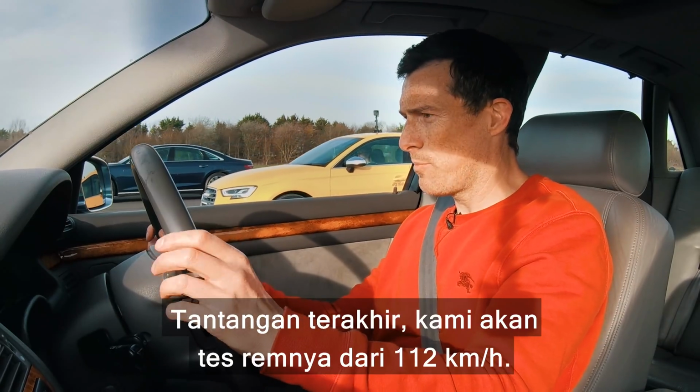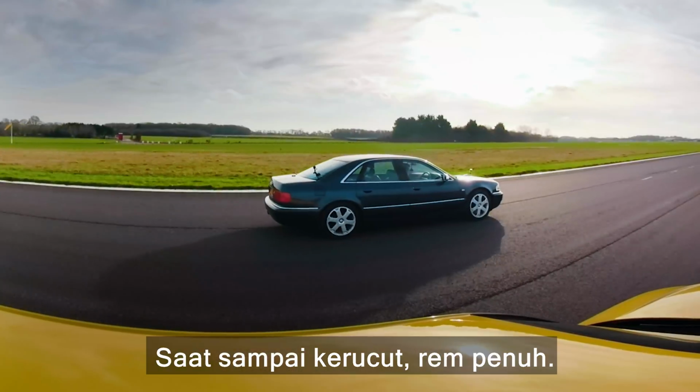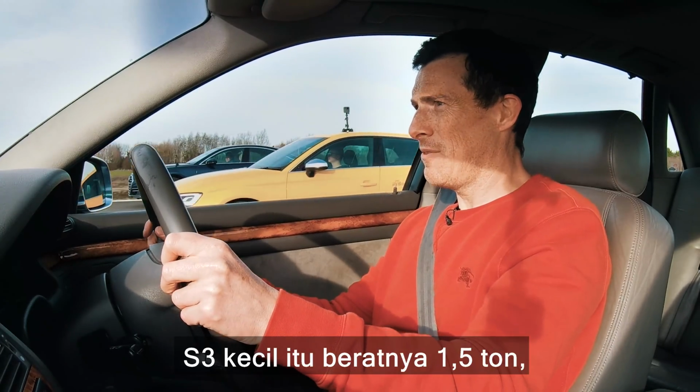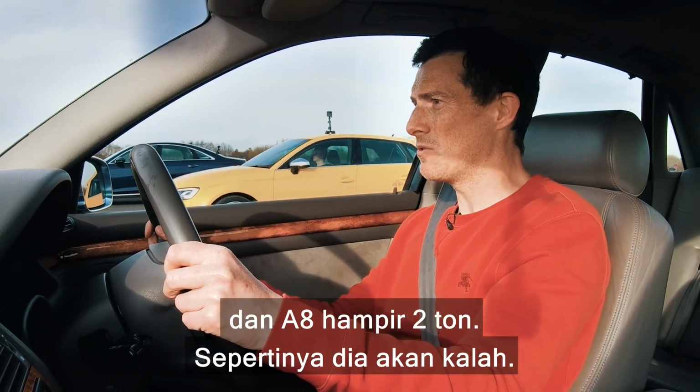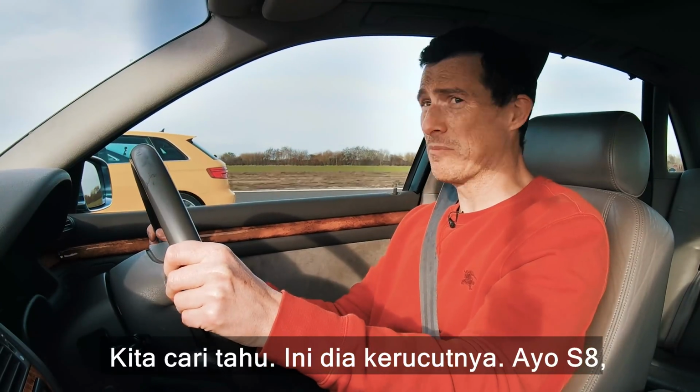Final challenge, we're gonna have a brake test from 70 miles an hour. When we hit the cone, full emergency stop. This weighs 1.7 tons, little S3 weighs 1.5 tons, and the A8 is almost 2 tons, so I think it might lose. Or maybe this will because of its older brakes. Let's find out. Here comes the cone.